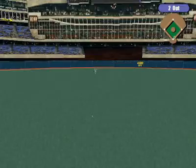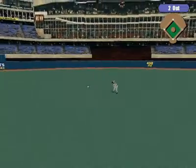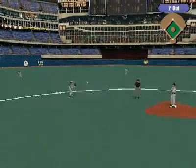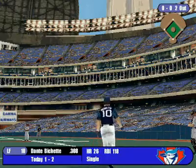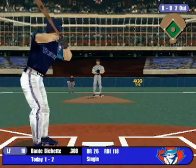Sharp liner to center field. What a good job of hitting right there. The guy was patient, got a good pitch to hit, and stroked it. Two outs and one on.